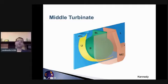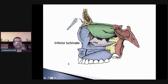So now, as you see, we have also the horizontal portion that's attached to the lateral nasal wall. Now, inferior turbinate is another separate bone from this arrangement.